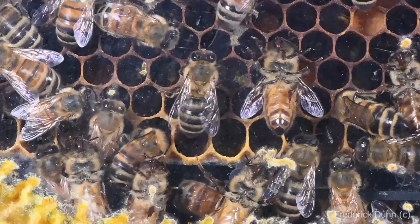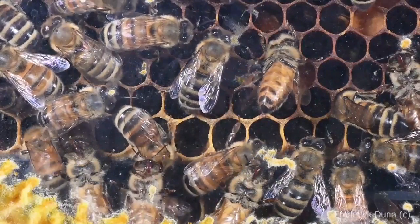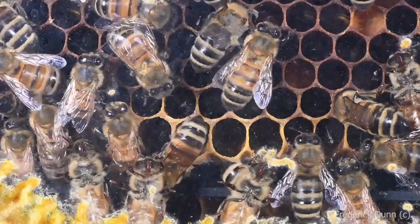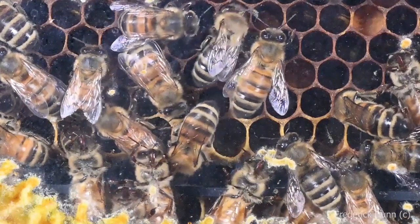Here are pollen resources right next to nectar resources. And then along the bottom, you get a really good look at resting bees. And again, their tongue, which is also their proboscis, is flipped back in its out-of-service position towards the neck. And they're just relaxing, hanging on.